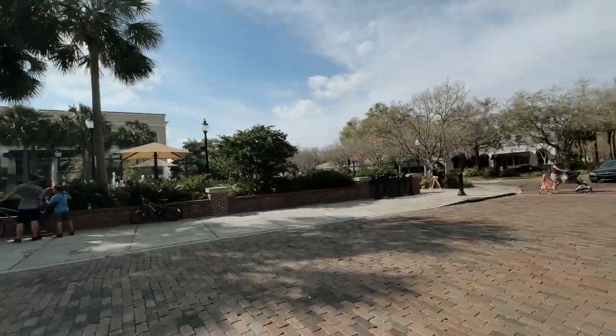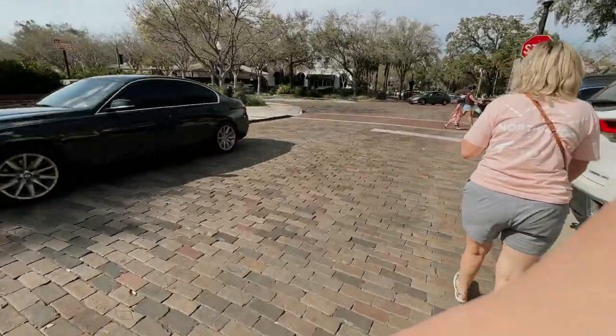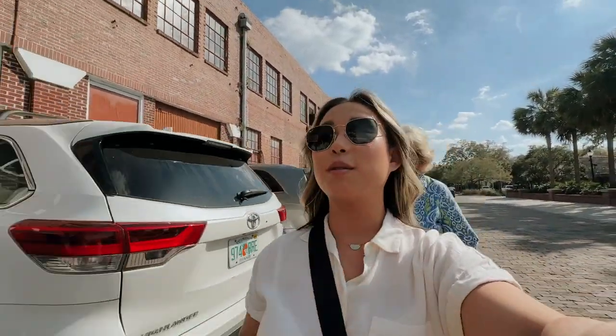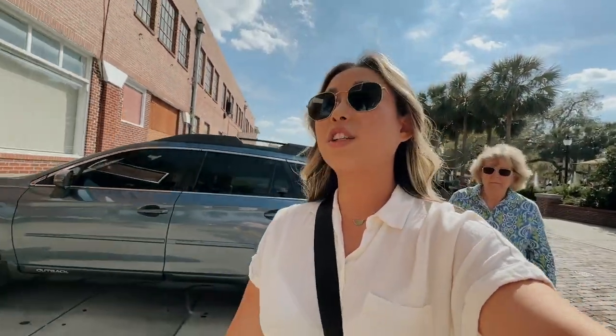We made it to Winter Garden and we're gonna do some sightseeing. We don't really have any plans, but we do have plans for dinner to go to my aunt's restaurant. It's not like her restaurant, but she works there. So we're just going to mosey around here, explore. We don't have a huge itinerary.